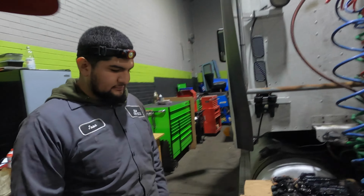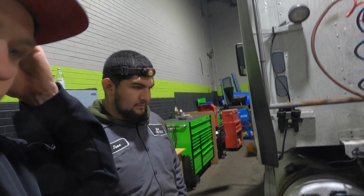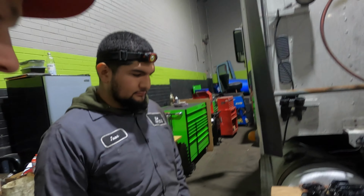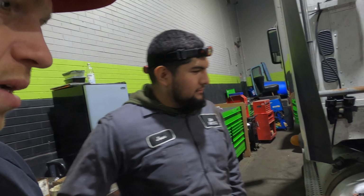Like, hey, we were using it here regionally. The guy came back, and all of a sudden I'm like, hey, we got to address this. Let's open it up, and we found a bad valve. The exhaust valve was messed up on that. Exactly. And a bad valve seat.